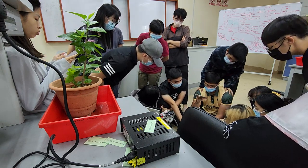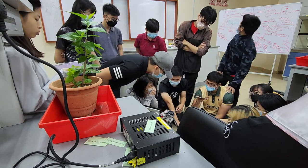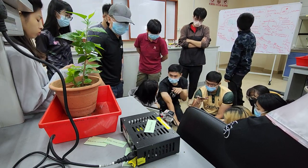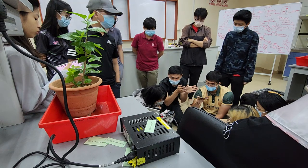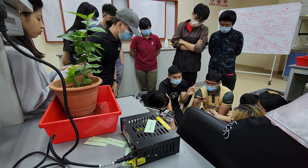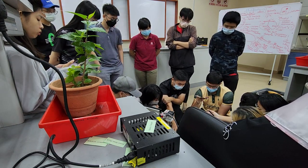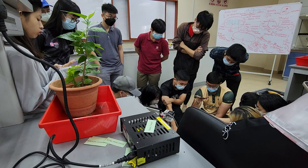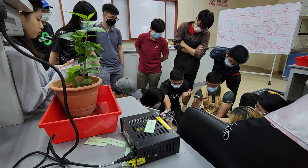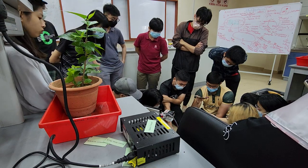Photosynthetic active radiation. 400 to 700 nm is the area. Within that is visible light. We can see the visible light. They call it PAR. For visible light, I usually will use 1,000 micromole.